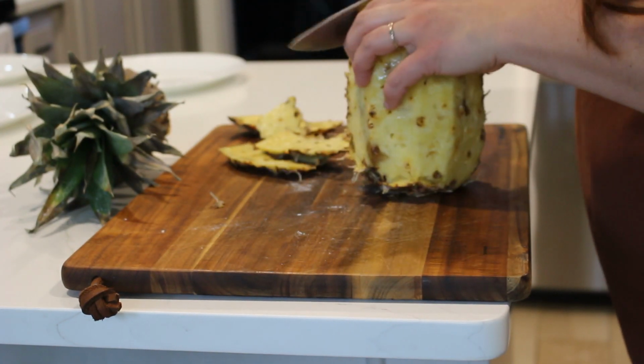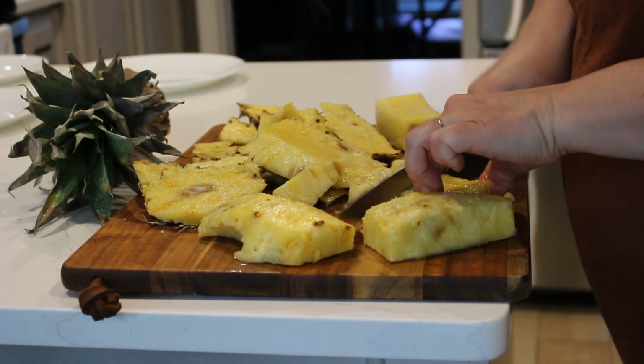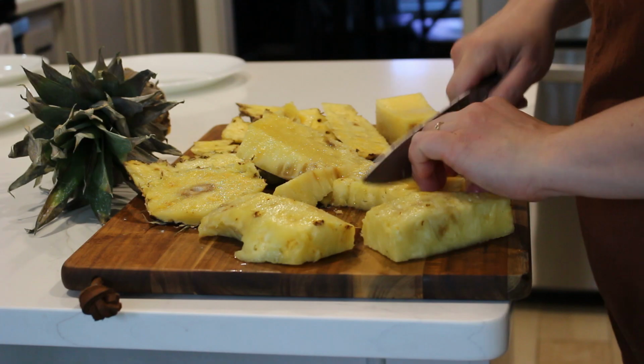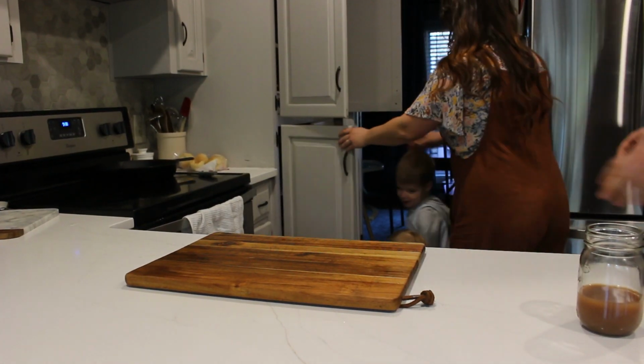So I like to try to add a fresh fruit with our breakfast if I can. And so today we're just having eggs and sausage and pineapple. Real simple but delicious meal that we got to enjoy.